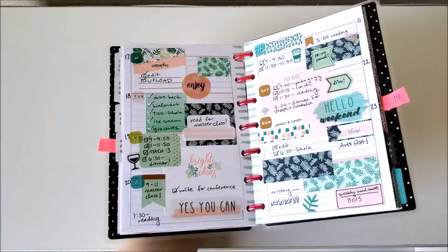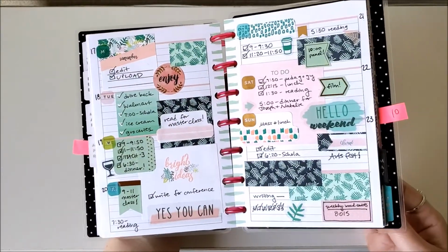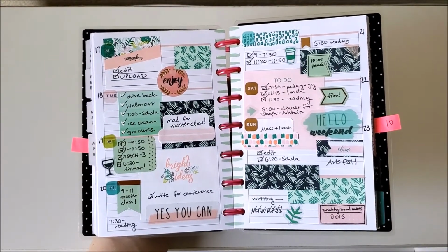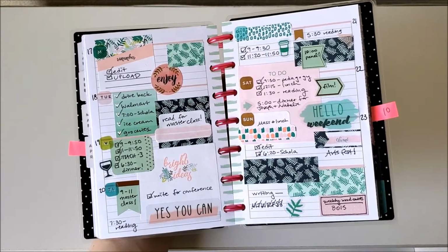Tag number 9 is the spreads that you least expected to be among your favorites. One of my first least expected favorites is this spread from April of 2017. Yeah. Because there is so much happening here. This was really very much a maximalist spread where I looked back on it as I was doing it and I'm like, I am putting too much on this page, but it's too late.